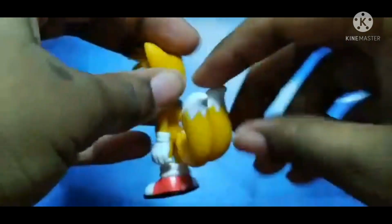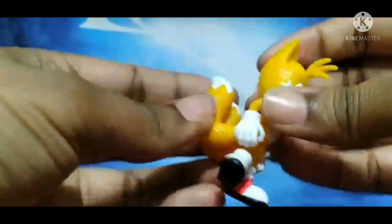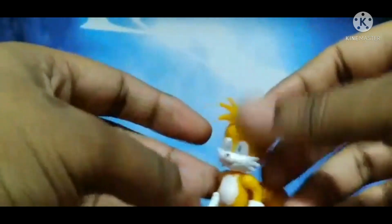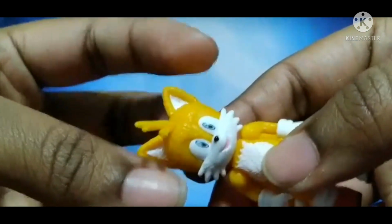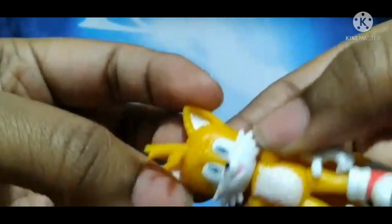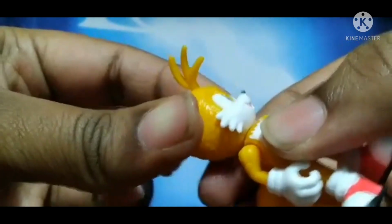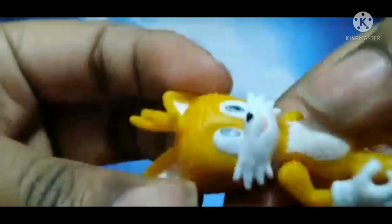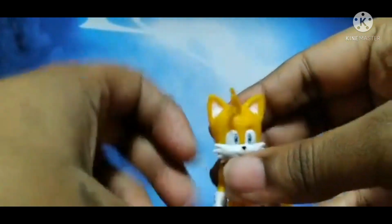So yeah. Also, his tail is on a ball joint to make him stand easier, because if you set him like this, he can't stand on it. I see some people have his toes turned this way to help him stand really well. I like the face. The face is funny. It reminds me of Toad Island Tails' face with the tongue sticking out, but this one, you can tell it's the mouth itself, not a tongue, which is kind of good.